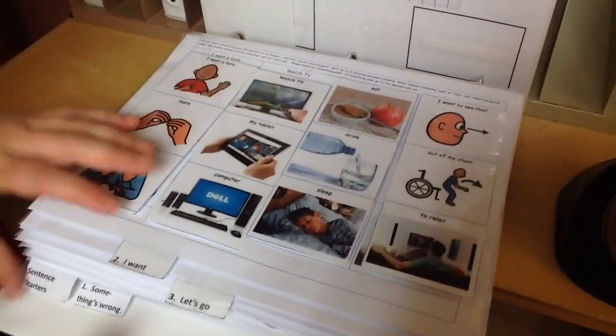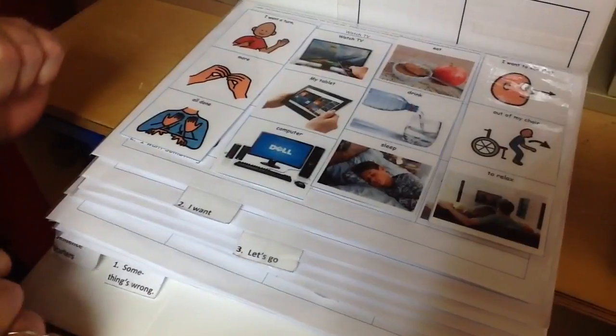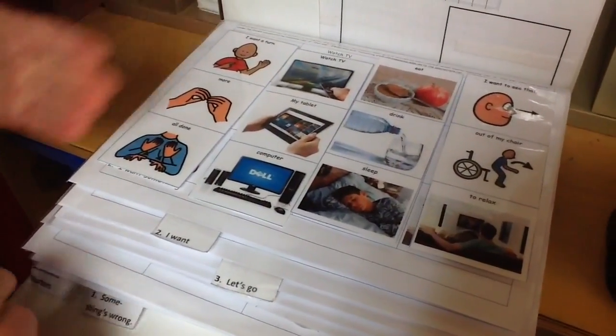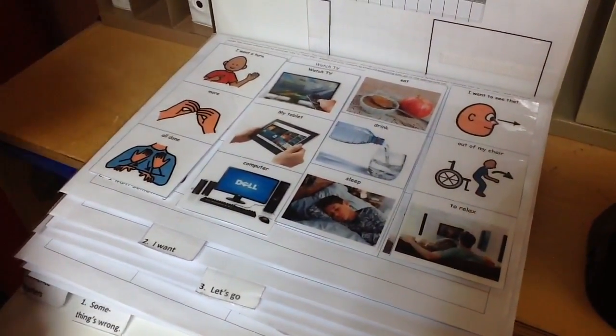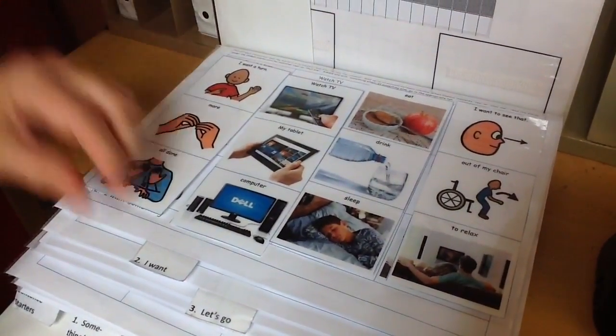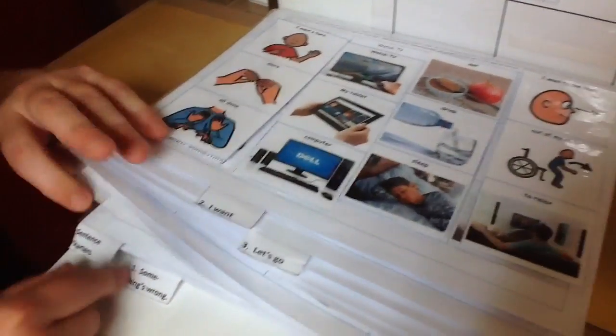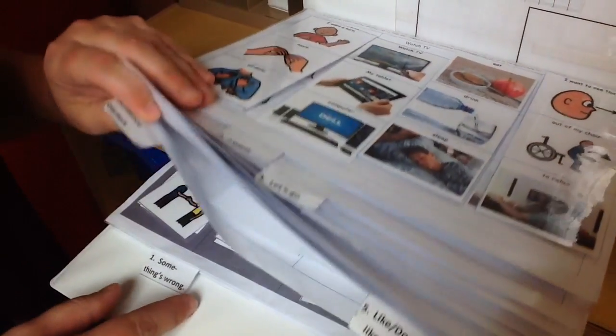So when he says he has something to say, we start by going through categories. Do you want something? And we wait for 10 seconds. He has a slower processing time, so we have to allow enough time for him to answer and think it through. Do you want to go somewhere? Do you want to say something? Is there something wrong? Things like that.